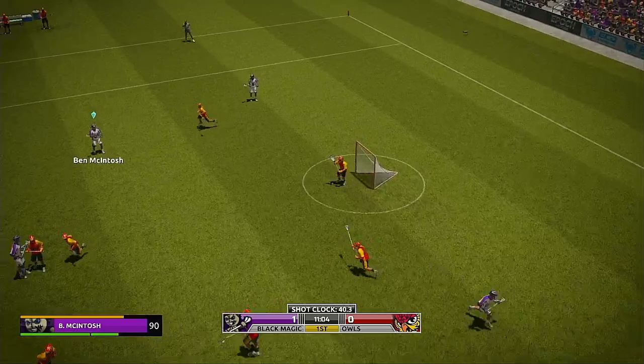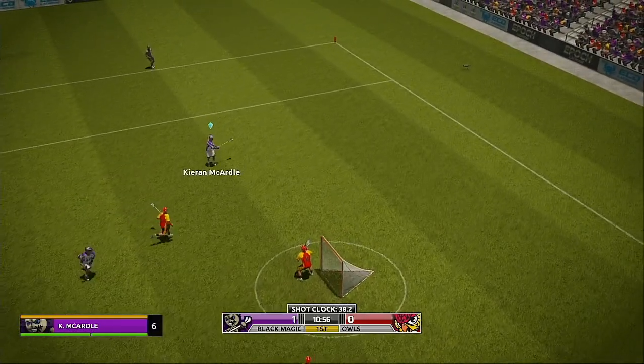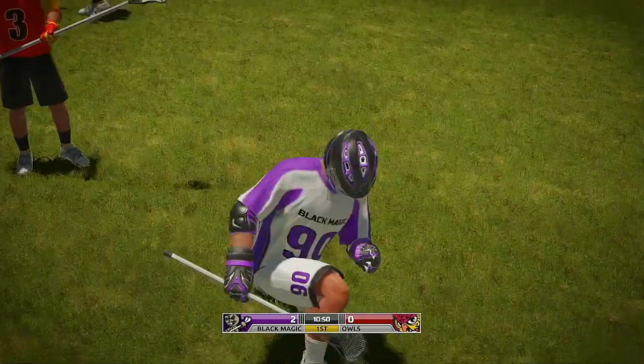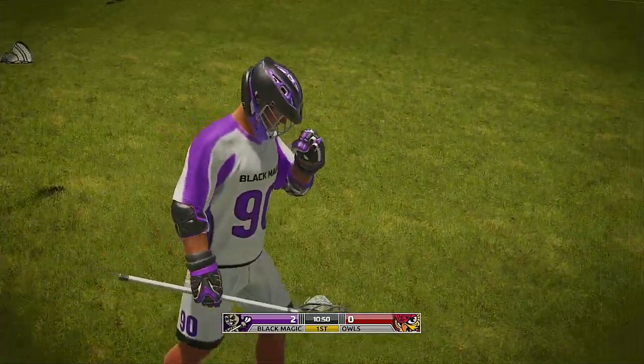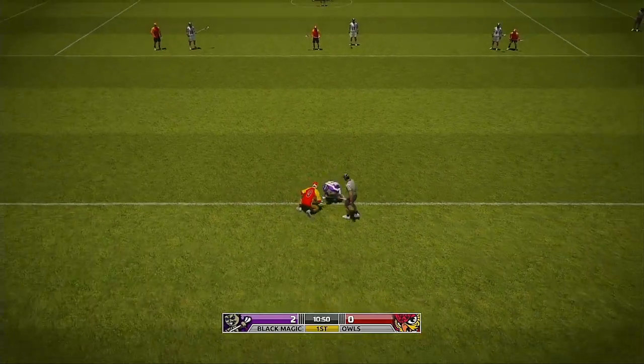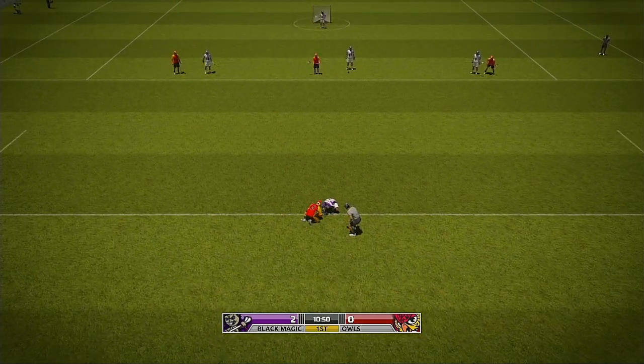Full side left. 90. Full side right. With the shot, that's why they call it an execution. 90 racks one up for the away team. Play resumes. We're underway again here at Hampden Park.